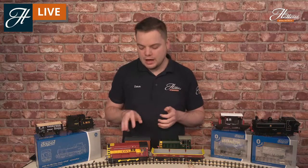Again, maybe a small fueling point or a layout there with a depot on it, and you can have a depot pilot such as the Class 08 and bring on some of the larger modern diesel locomotives such as the reruns of Helgen's Class 60 expected next year and Dapol's own O-Gage Class 66, which we're also expecting in 2021.